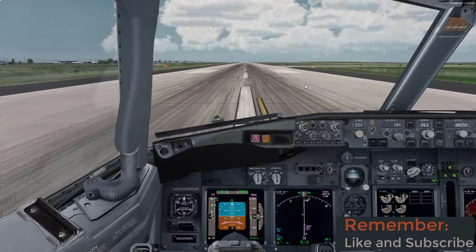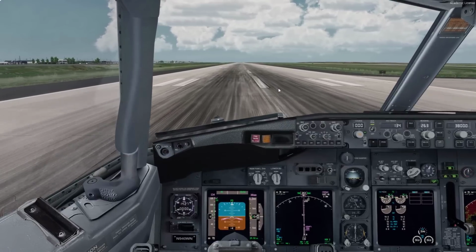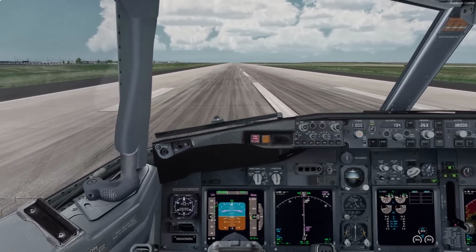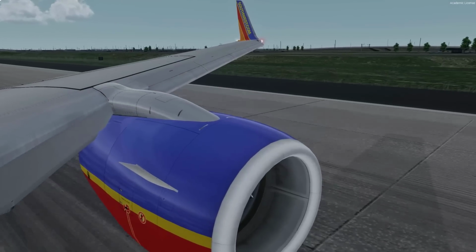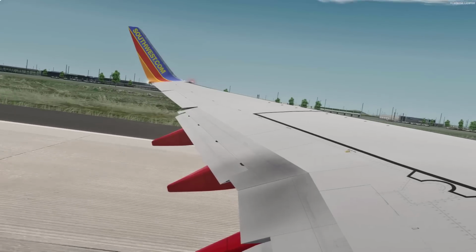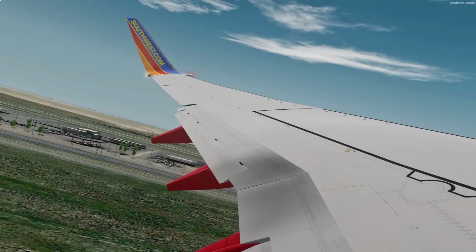and come on, airspeed. Airspeed's live, and the flight director's alive. Passing through 80 knots. Try and keep in the centre line here. Look at that, awesome. Right. V1. V1. Rotate. Let's try and get a wing view of the takeoff here. Awesome. Positive rate, gear up.